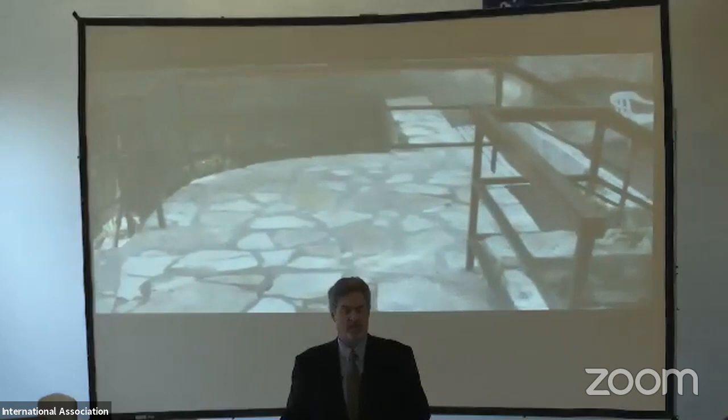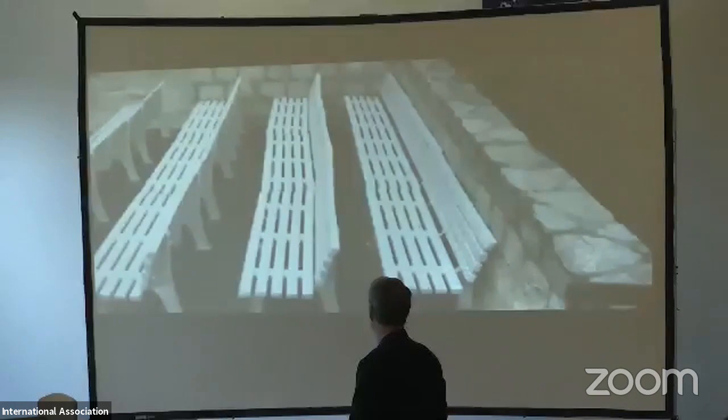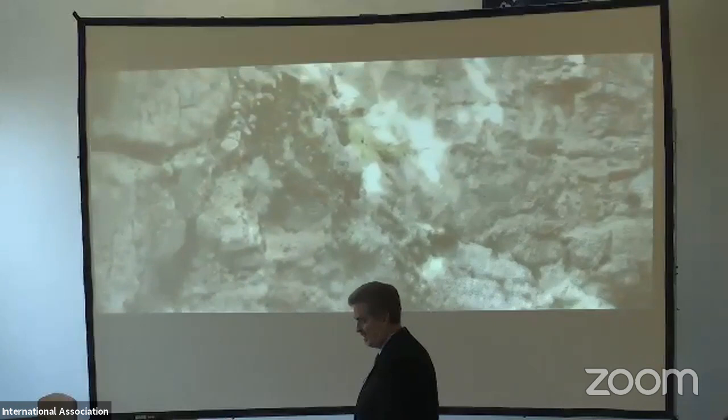And now this is on around back toward the skull face. This is a crucifixion area. There are cutouts in the rock over here to the left. We'll be seeing more of this. But behind the benches, there are cutouts in the rock where the signs were placed, Jesus of Nazareth, King of the Jews.